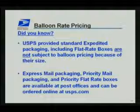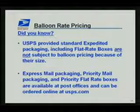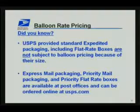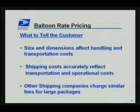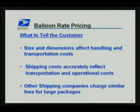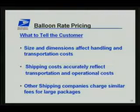Express mail packaging, priority mail packaging, and priority flat rate boxes are available at post offices and can be ordered online at USPS.com. If asked by customers, please inform them that size and dimensions affect handling and transportation costs. Shipping costs accurately reflect transportation and operational costs. Other shipping companies charge similar fees for large packages.